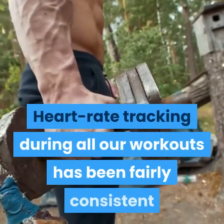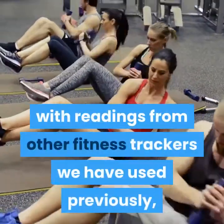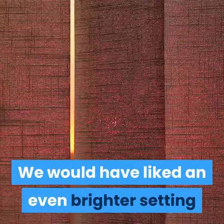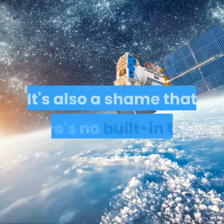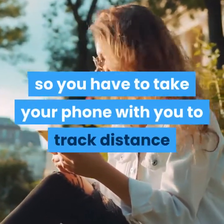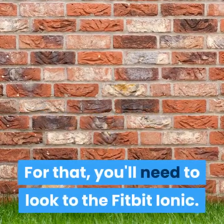Heart rate tracking during all our workouts has been fairly consistent with readings from other fitness trackers we have used previously. Although we haven't yet tested the Versa, we would have liked an even brighter setting for the always-on display during workouts, which would help a lot with visibility in direct sunlight. It's also a shame that there's no built-in GPS, so you have to take your phone with you to track distance and route information. For that, you'll need to look to the Fitbit Ionic.